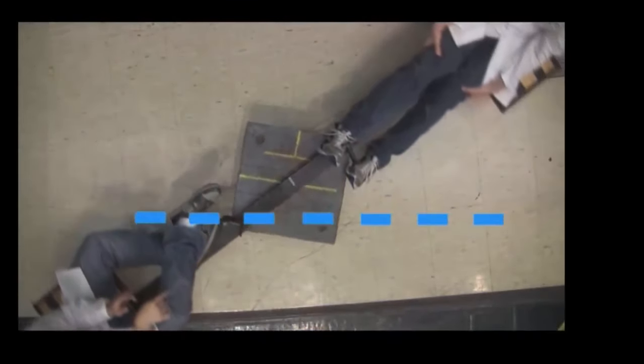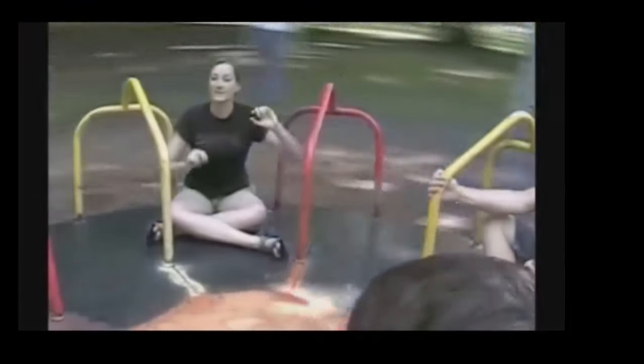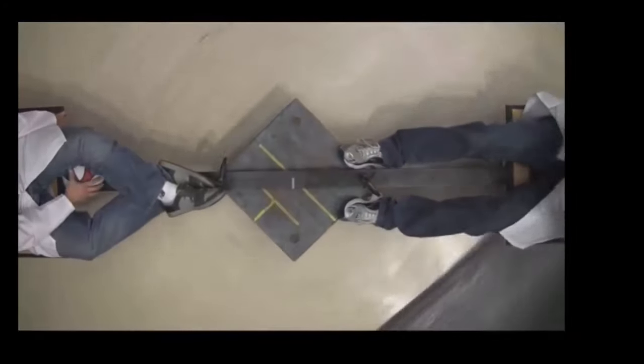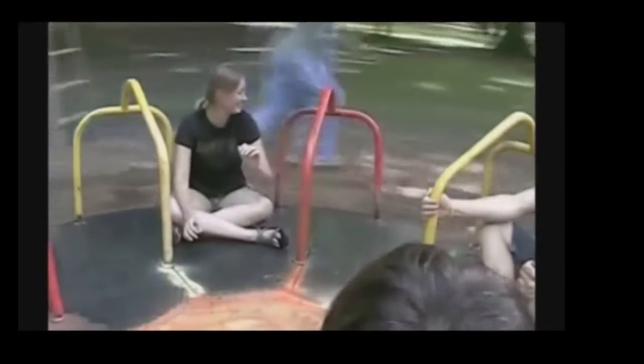You can see that as the ball leaves the hands of the person throwing it, it becomes independent of the rotation of the merry-go-round, and therefore follows a straight path. But because the person trying to catch the ball is still rotating with the merry-go-round, they are quickly moved out of the ball's intended path. Because the merry-go-round is spinning counterclockwise, this deflection is to the right. If it were spinning clockwise, the deflection would be to the left.